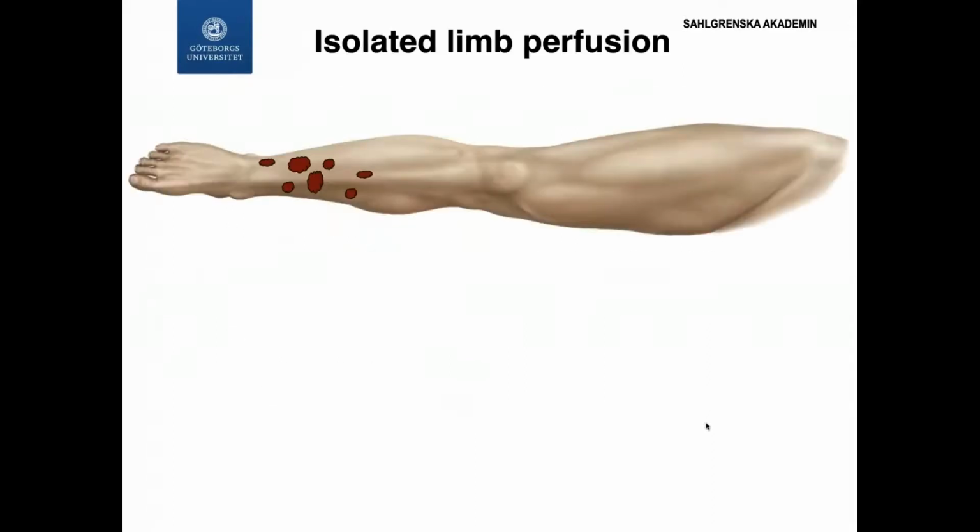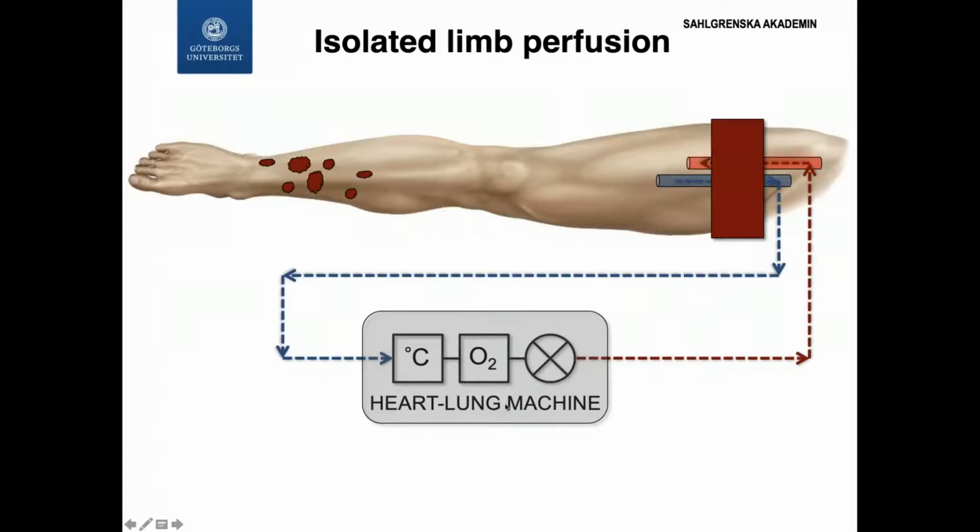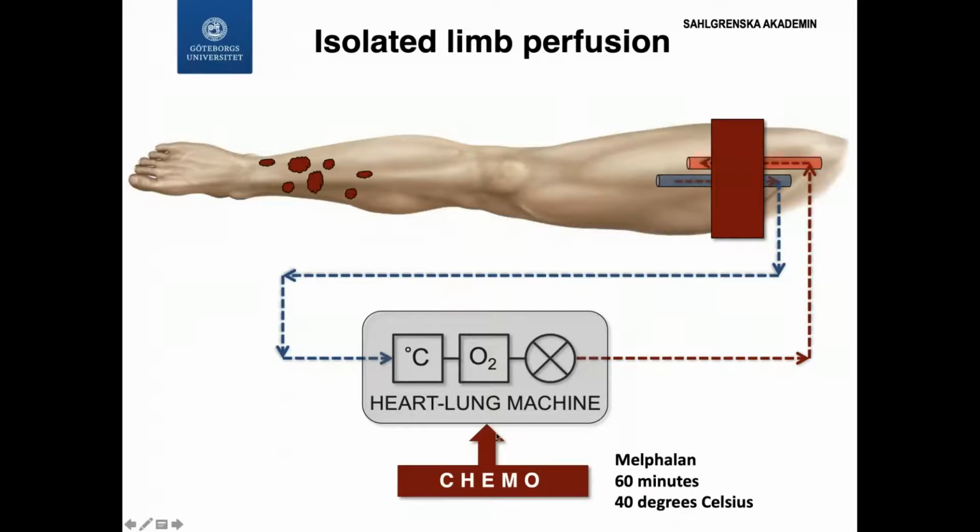So just as an example, you have a leg with in-transit metastasis in the lower part. You do an incision in the groin, identify the artery and vein. You put in catheters, and then you put on a tourniquet, and you connect the catheters to a heart-lung machine. And then you perfuse the leg, and it's isolated from the rest of the body. And when you have the perfusion up and running, you add your chemotherapeutic agent, and you perfuse it for 60 minutes, and you heat the limb to 40 degrees. And in this setting, you can use extremely high doses of chemotherapeutic agent, almost deadly levels of melphalan if you had given it systemically.